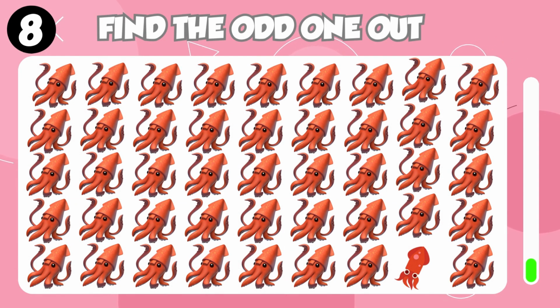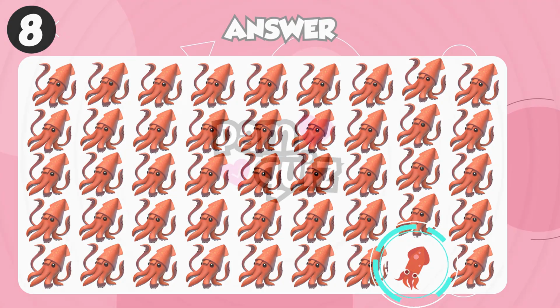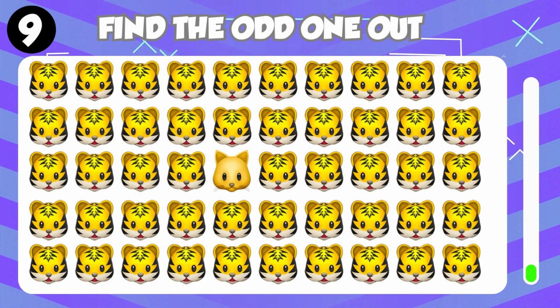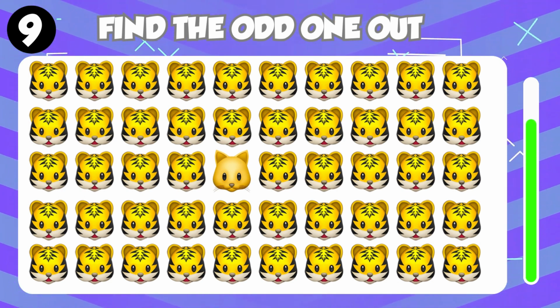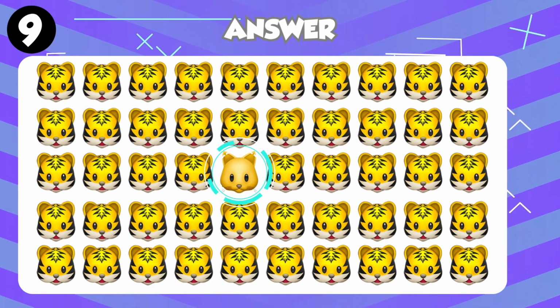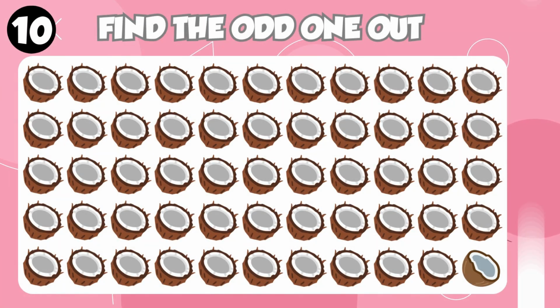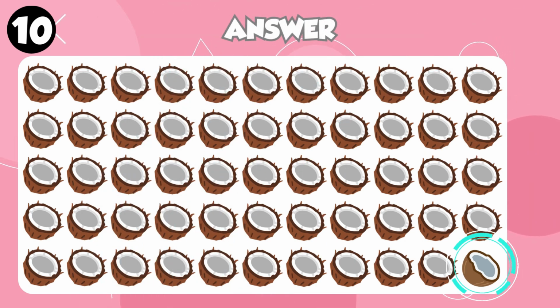There's an imposter emoji among us. Can you find it? Find the emoji that marches to a different beat. Find the odd emoji out. I got this one wrong. How about you?